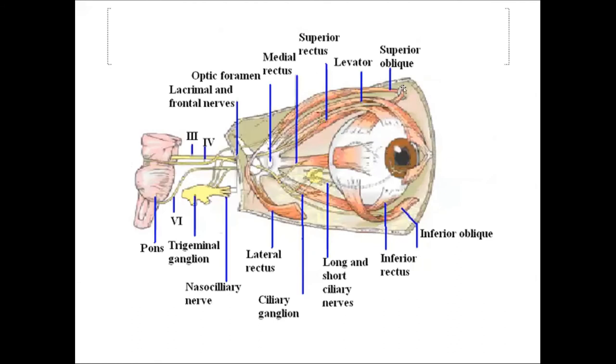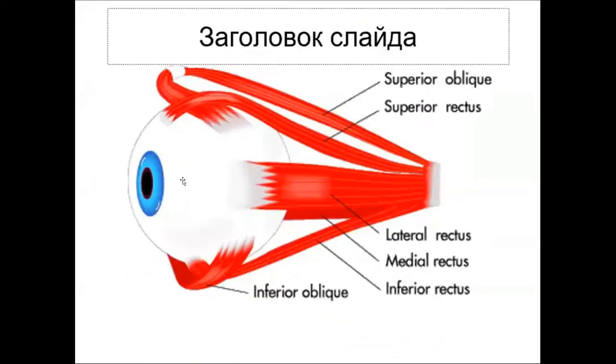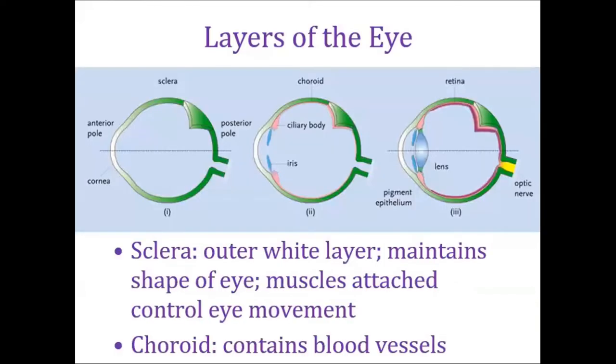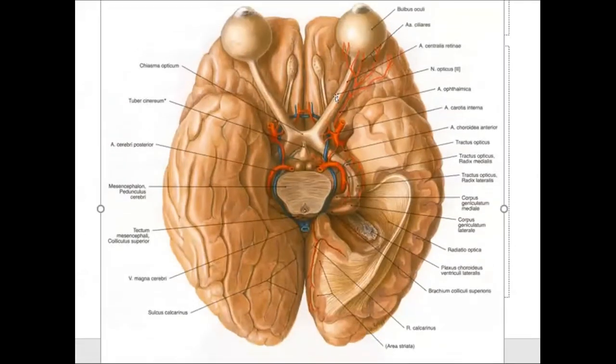Next, connected with muscles and other structures in the eye. Layers of the eye: sclera and choroid. The sclera is the outer white layer, which maintains the shape of the eye. But in this structure are located big vessels. And who remembers the name of this structure? Yeah, what is it?